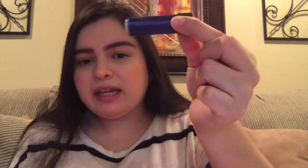The next item I have is a concealer. So we're doing face products. So this is from CoverGirl. I have used this like literally as much as I can, but I really do love this product. This is a stick concealer. I love how this looks. As an actual concealer, it is great.